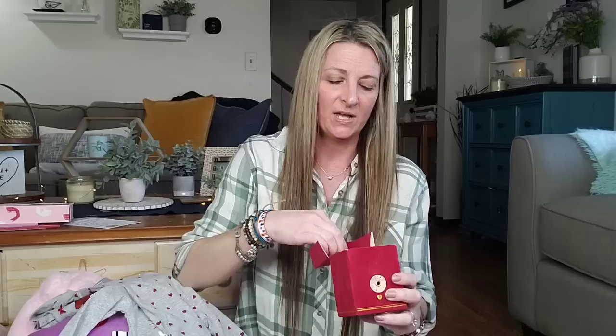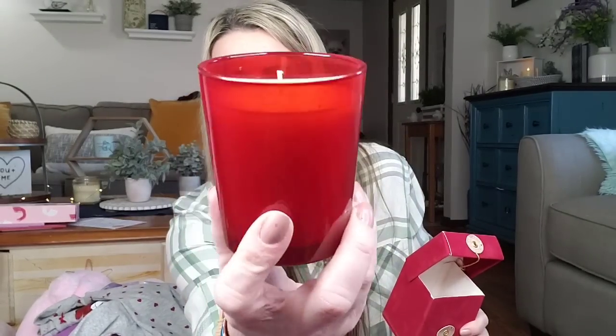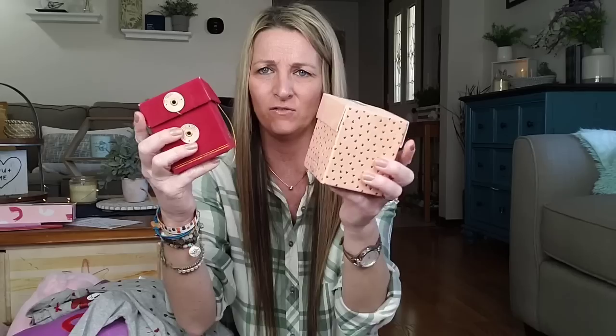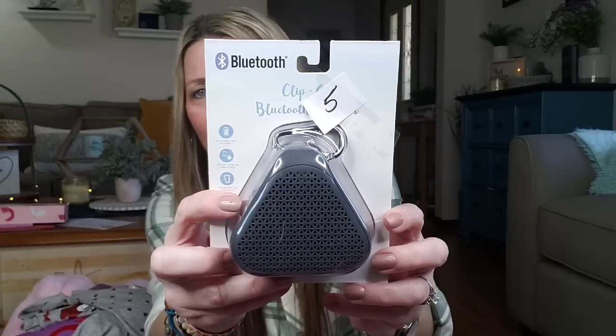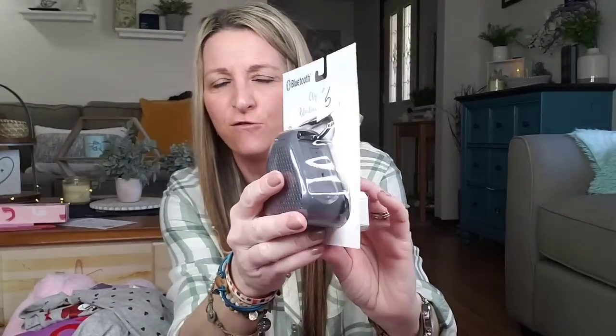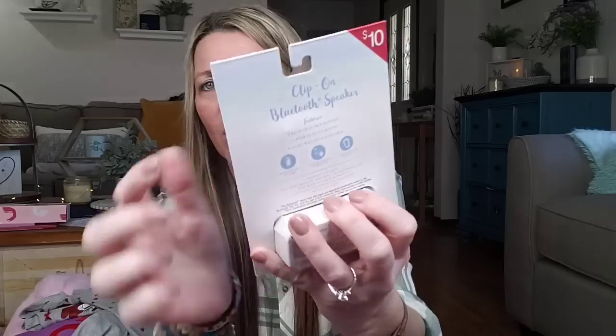$1. So let me open one and I'm going to show you. Right there. Look at that. $1 for this 6-ounce candle in this really cute velvet container. This. $1, you guys. $1 for a Bluetooth speaker. I bought five of them. I got four gray and one purple.